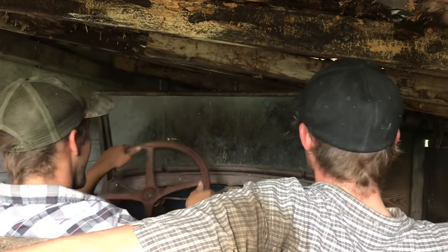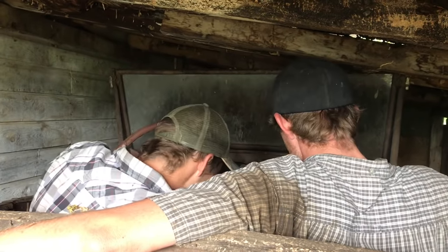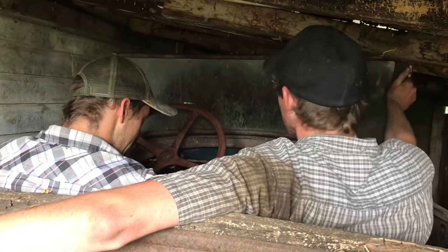All right. Now, this is pretty cool. Yeah, man, this is awesome. We're cruising. We're doing like 20. This is the speedometer. Oh, that is pretty cool. It's like a compass. Oh, really? Yeah, that's pretty cool.